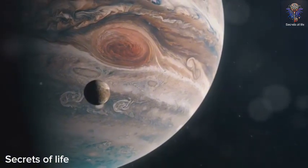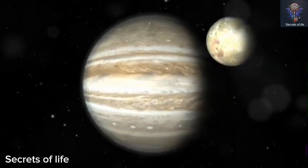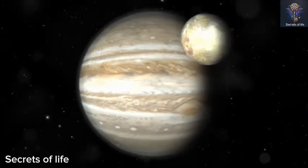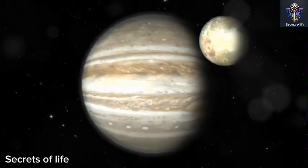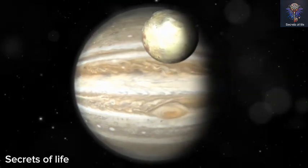When it comes to magnetic fields, Callisto doesn't generate its own, but it does feel the influence of Jupiter's magnetosphere. Positioned just outside the intense radiation zone, Callisto is a more favorable spot for future exploration.